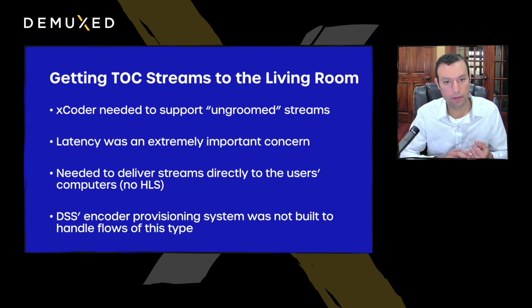So Xcoder now needed to support both groomed and ungroomed streams. So we needed to design an on-the-fly configuration mechanism. So also latency was an important concern. So we designed an H.264 encoding profile that dramatically reduced look-ahead and eliminated B-frames. Also in the vein of latency, we needed to deliver streams directly from the encoder to the TOC engineers' laptops. This meant removing packaging, origin, and CDN infrastructure from our live workflows. And finally, we needed a new way to provision Xcoders, since our in-place provisioning system was designed to orchestrate complex workflows with broadcast infrastructure, encoding, packaging, and origin all in concert.